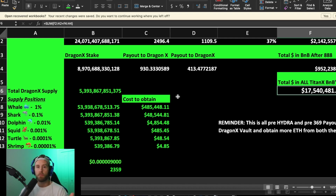And I mean, if you go look at the price chart, which we're not going to look at here because I don't want to create FOMO for anyone that's watching, the price could go up, the price could go down. That's not what's important. What's important right now is to understand why price could go up or down and how much it takes to get a portion of that supply should you decide you want to get in. So the total TITANX supply is about 5.3, 5.4 trillion.